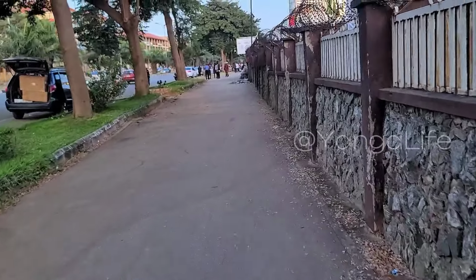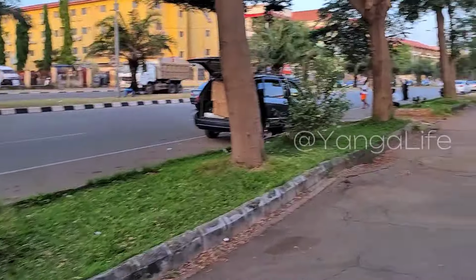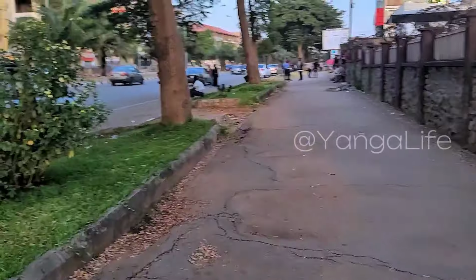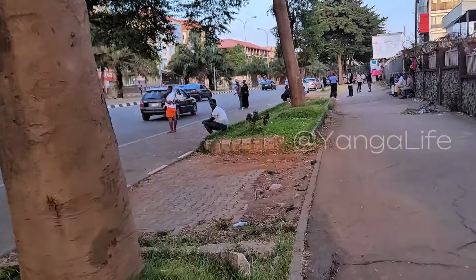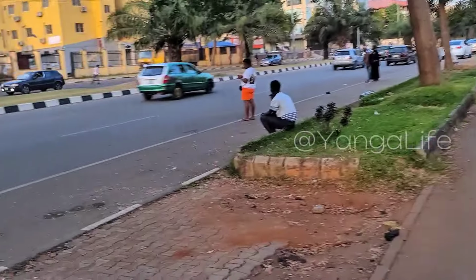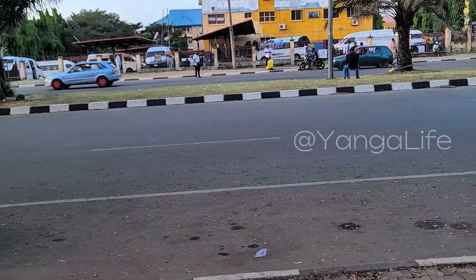Somebody can even ride a bicycle here. I don't know if they have a special bicycle lane, but I don't think so. But here, people can ride bicycles alongside walkways, so far as the person is careful. But in modern times, they provide bicycle lanes separately, different from walkways and motorways.